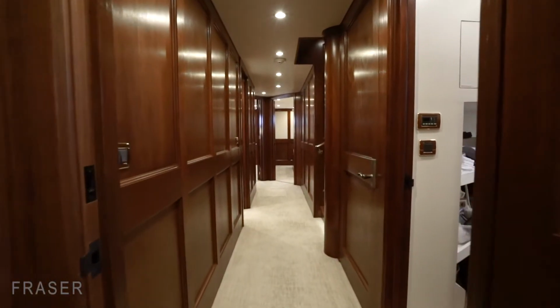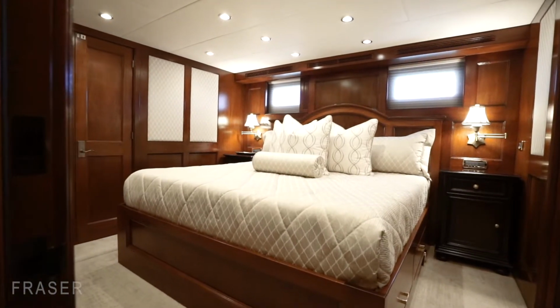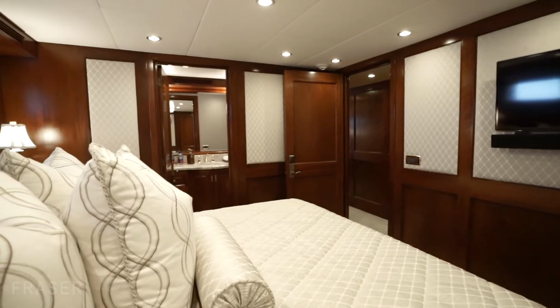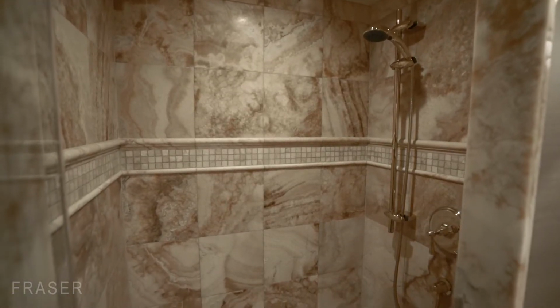We've got 2 guest cabins as we move further forward. 2 guest cabins that are matching, all king-size mattresses with ensuite heads. Lady BAHI has the ability to sleep 8 guests very comfortably.